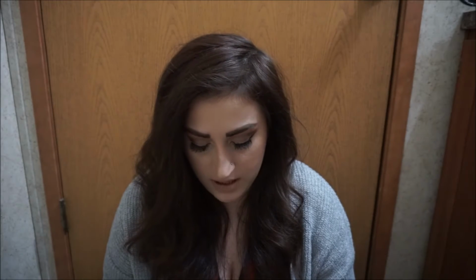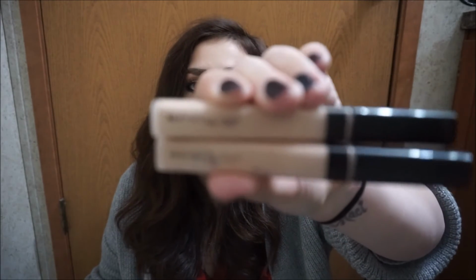So next is concealer, and I only have one concealer. Can anybody guess? Because I'm pretty sure I've mentioned it on this channel before. And this is just my OG. And I have 2 of them here. They're in the same color, but I just grabbed them both. It is the Maybelline.